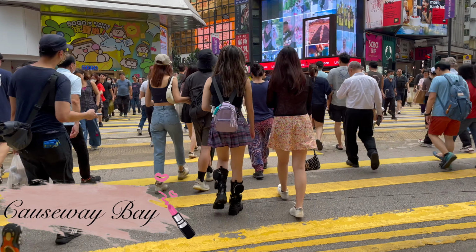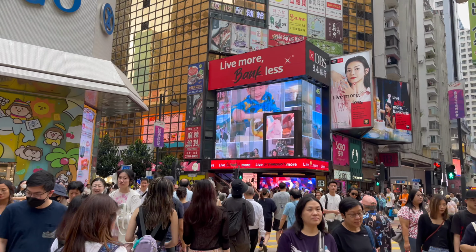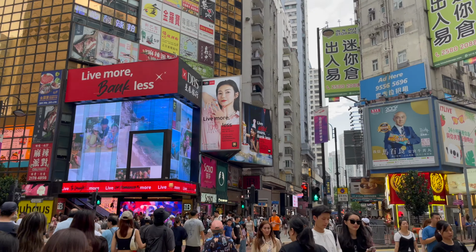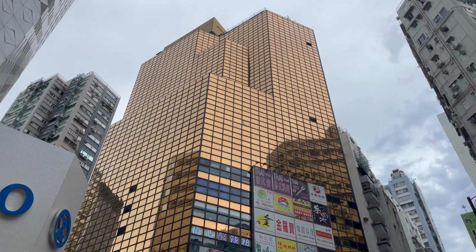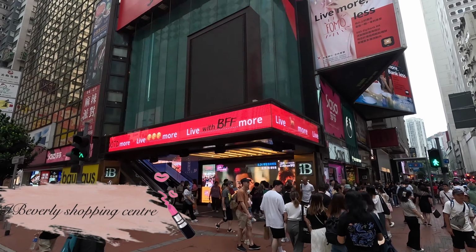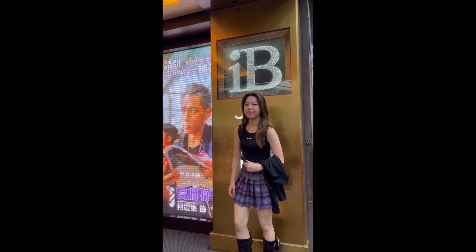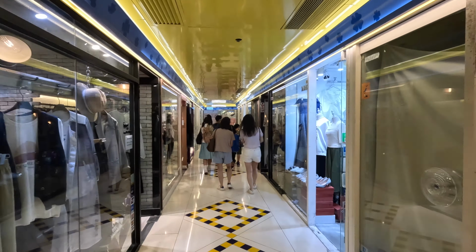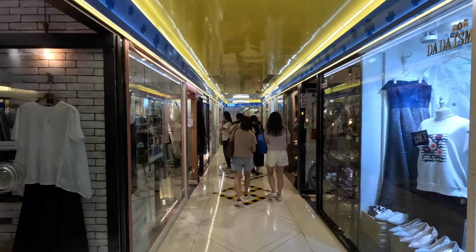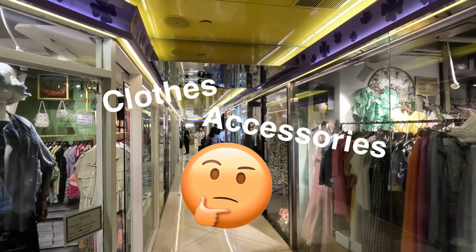When you are in Causeway Bay, you can't miss the 5 exit junction, and one of them will lead you to the iBeverly Shopping Center. You may want to check out the iBeverly Shopping Center, which is next to Sogo. It's full of shops with local brands at reasonable prices, and this is one of the places locals like to shop at. As you can see, there are all sorts of merchandise here, like clothes, accessories, and anything you can think of.